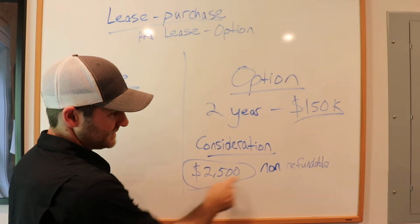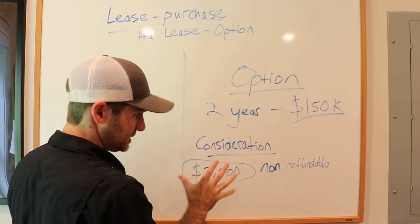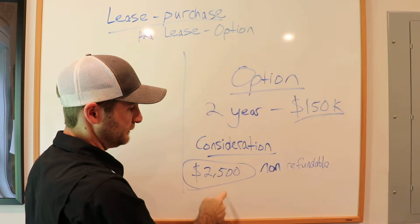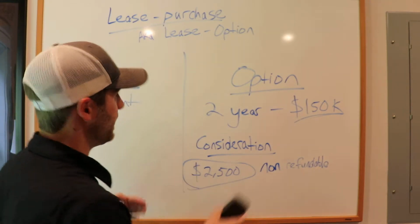And the beauty is this is not refundable. It's not a down payment. It's not a deposit. It's an option consideration. It's cold hard cash that if they decide that they don't want to buy it for $150,000, that money is gone. They don't get it back. Okay? So that's sort of how that works.